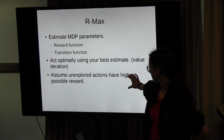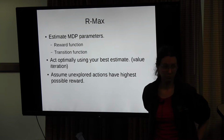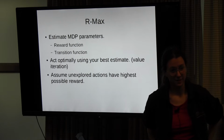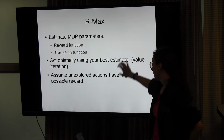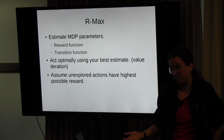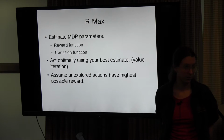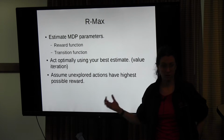So this is true actually at the beginning of running the algorithm, but what do we have to do to actually have it start to exploit? Yeah? Decrease the assumed reward. Yeah. So as we get more data, we'll start out assuming we have the highest possible reward, but as we get more data, maybe we're in a world where everything always is happy and we can just do whatever we want, but probably not. Probably our estimates of the reward function are going to be lower than this optimistic assumption once we've visited those states and have gotten a good enough estimate.